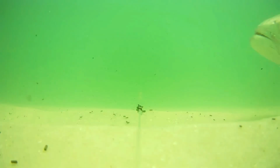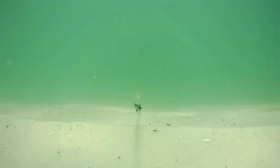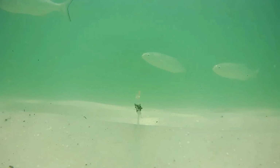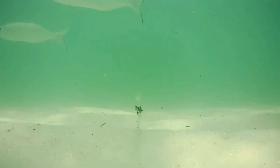Another bluefish that time came right in. Oh, look at that. Boom. Not a giant one, but it looked like a giant one because it was so close to the camera. Now we have this transition. Look at the water now. Look how clear it has become just as we're fishing.